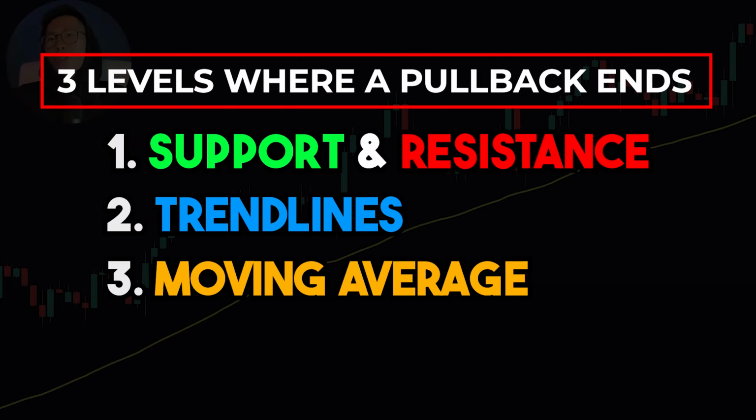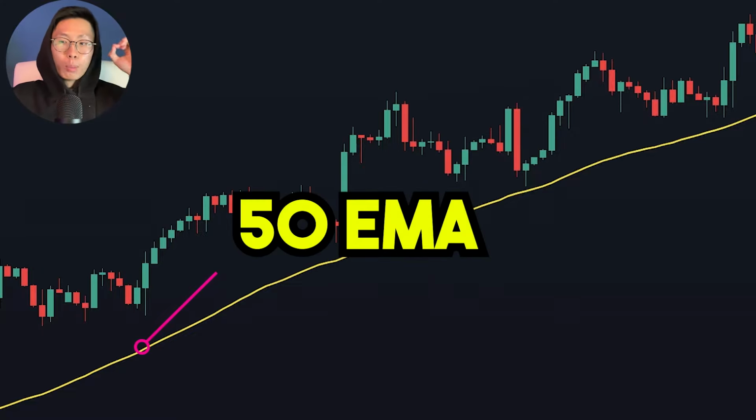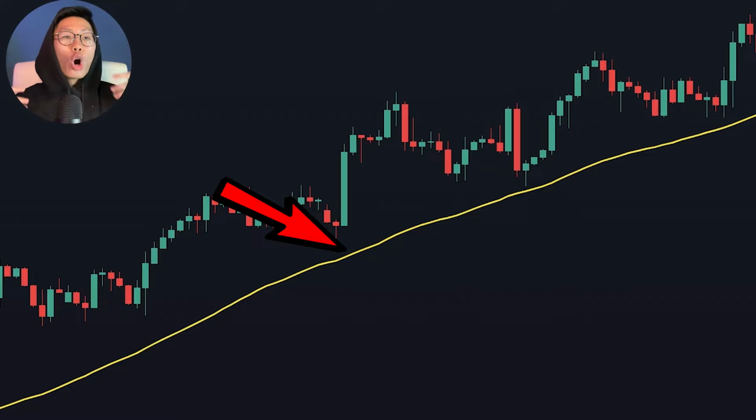Next, we have your moving average. In this example, I am using the 50 period moving average because that is what price reacts to. As you can see, whenever price pulls back to the moving average, it always ends up going up even higher.